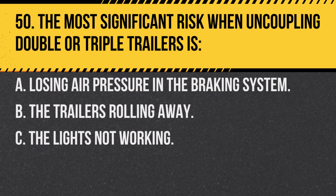Question 50. The most significant risk when uncoupling double or triple trailers is: A. Losing air pressure in the braking system. B. The trailers rolling away. C. The lights not working. Answer, B. The trailers rolling away. Always ensure that the trailer brakes are applied and the landing gear is down before uncoupling.